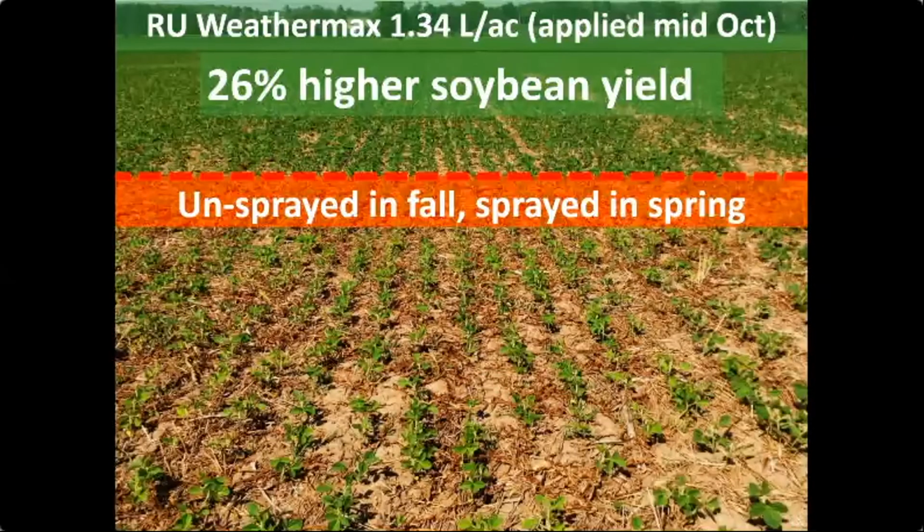If we look at perennial sow thistle in soybeans, where it was unsprayed, it got so thick early on that we had to go in and spray earlier than we wanted to. And the benefit of that fall application was about 26% higher soybean yield, simply because that sow thistle came up later and there was less of it. So I can't say enough about fall applications.